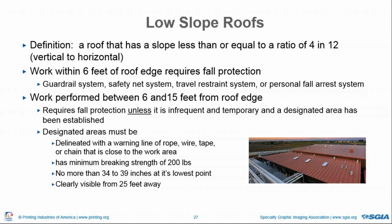So for work that is performed between 16 and 15 feet from the roof's edge, you don't necessarily need fall protection, okay? You're required to use fall protection unless it is infrequent and temporary. That's going to be caveat number one. If it's infrequent, like you just need to go do something once a year, something goes wrong and you just need to check it, it's not a normal maintenance sort of thing, this would qualify. But then you also have to have a designated area. And there are things that go along with that.